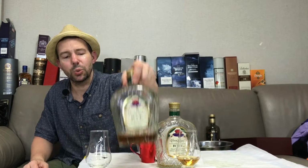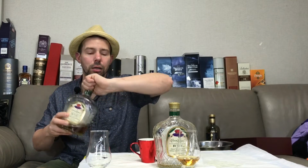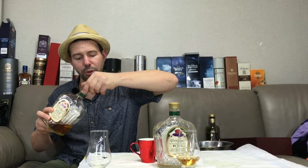All right, and what is this one here? This is a current batch, well, an export batch for USA, probably for duty-free, and that is Crown Royal Northern Harvest Rye, a 1 liter. This was bought here in Seoul, South Korea earlier this year in 2018. Might have been December of 2017. Let's get that one poured.